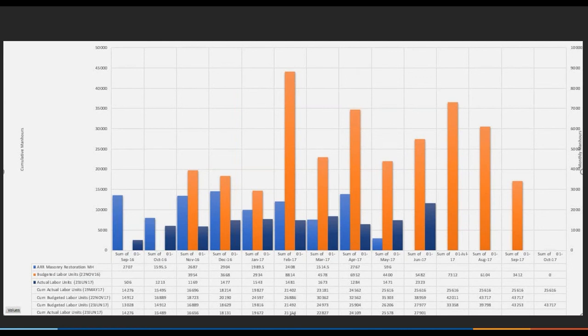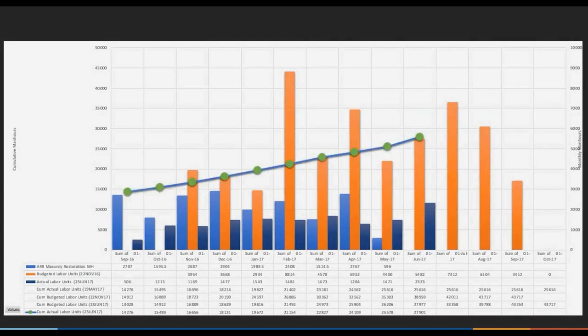The light blue bars are the hours that are listed in the schedule, and the orange bar is the budgeted labor amounts for them. Now, the first two columns on the left, you don't see the orange bar because there was actually no labor for the masons in those time frames, mainly because we're planning to have a scaffold transition then.